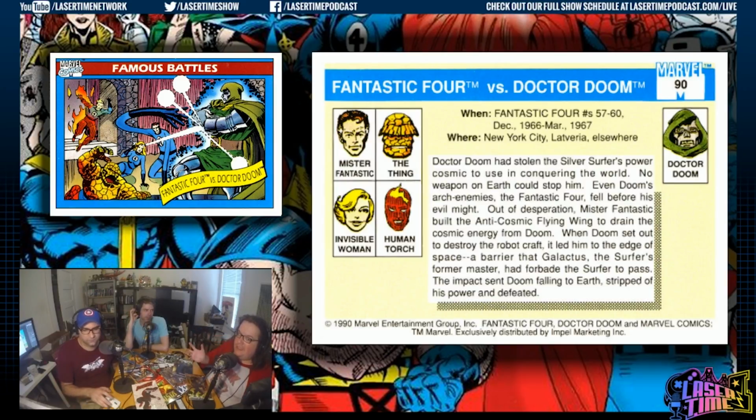And in between those 6 issues, they go to Wakanda and meet Black Panther. That's how much stuff was happening in just Fantastic Four issue to issue. That's why in all these cards we say none of these characters are from after 1968. This is why they had all this stuff jam-packed in the first 8 years.